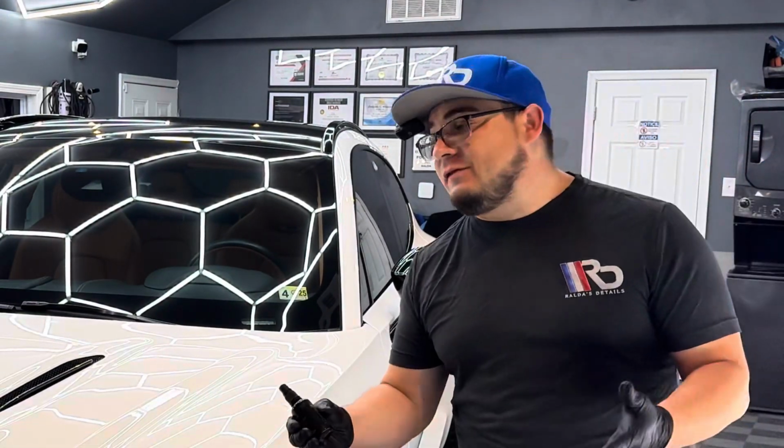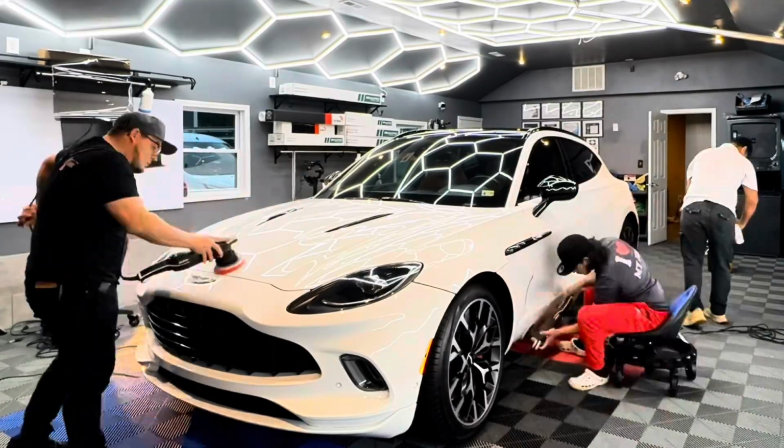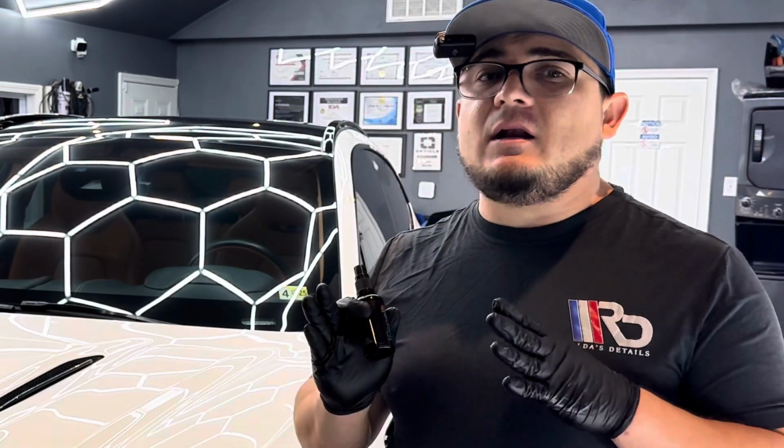All right guys, so we are finally done with this amazing vehicle, a 2023 Aston Martin, full of leather. Once again, we did a ton of services on this vehicle, mainly to protect it. We did a single stage paint correction. We applied a 3-year ceramic coating, and as well we did the ceramic window tint, and we used Repel for all the leather, since this thing has a lot of leather. So this thing is amazing. Once again, it doesn't leave any streaks, and as well it leaves a natural appearance on the leather.